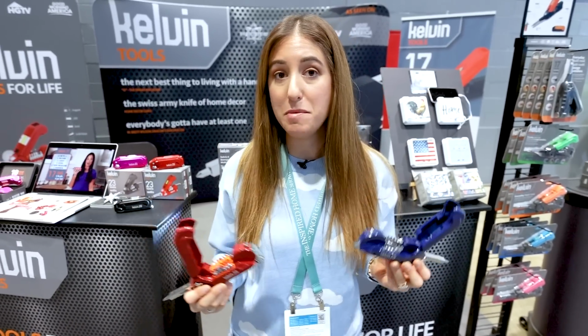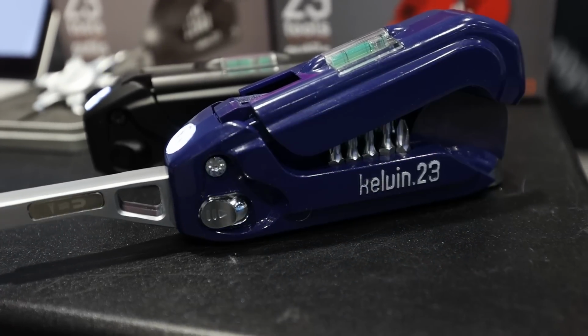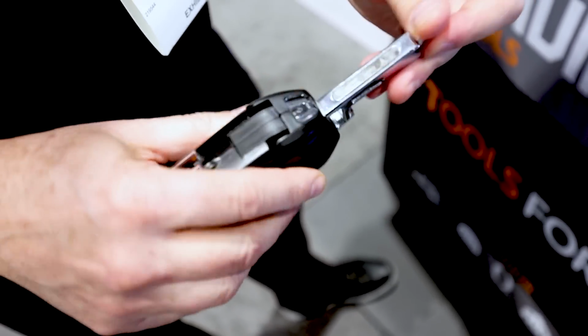You might have heard about the Kelvin from Dragon's Den or Oprah, but I'm going to tell you about it as well. The original product that they came out with is called the Kelvin 23, and that's because it's 23 tools in one. They recently upgraded it to the Kelvin 36.